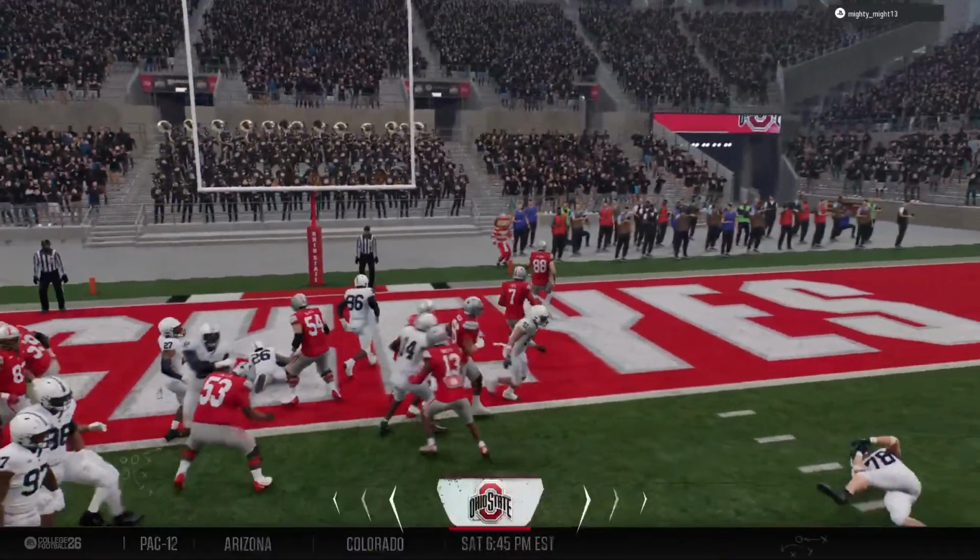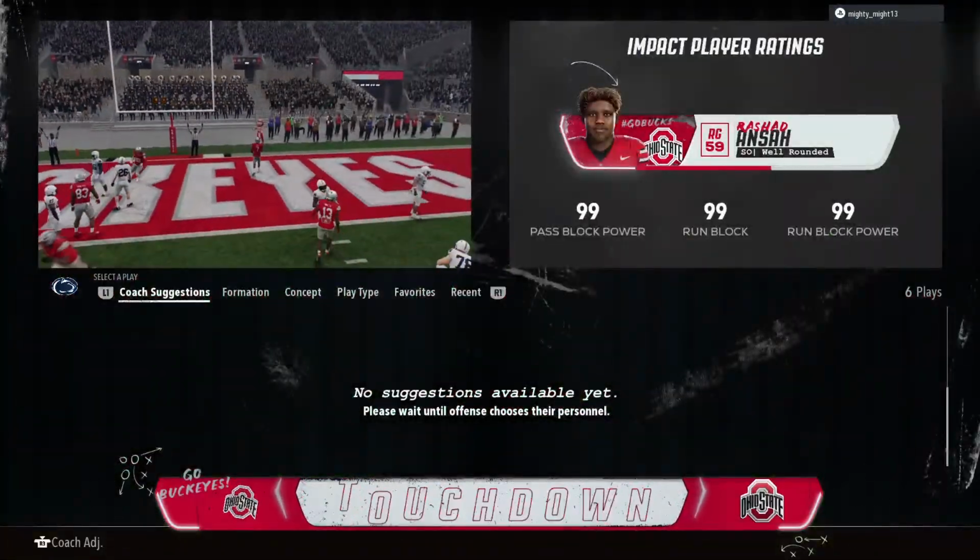Quarterback keeper. And he'll step into the end zone. Touchdown, Buckeyes!